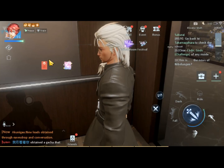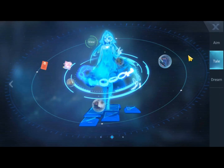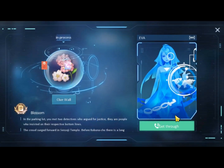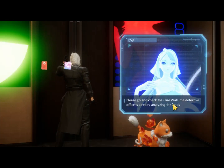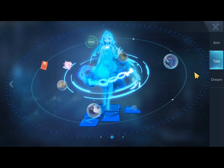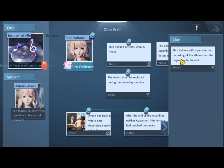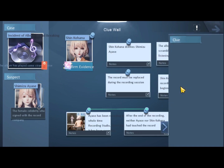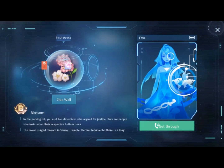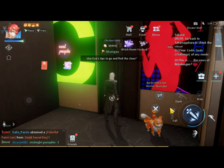Once you're outside, just call Ava. She will inform you that you have new leads. Afterwards, go back and this time click on the clue wall in order to bring out or position all the clues outside the clue wall or inside the clue wall. After you've placed all the clues, give Ava a second call and she will tell you you have received multiple leads and you can go back to the office and talk with the detective.